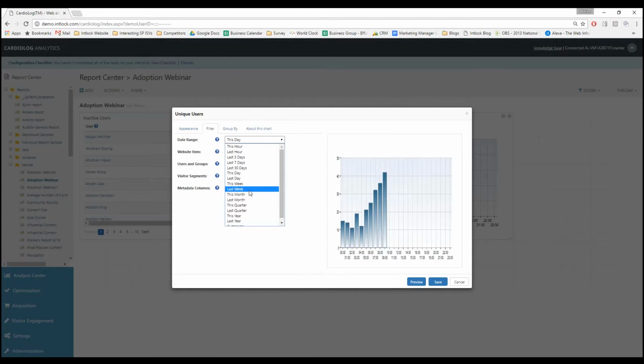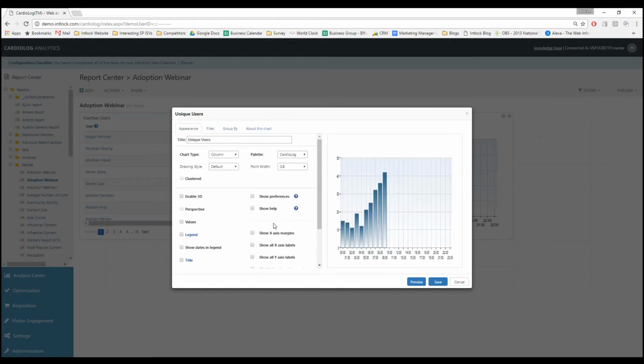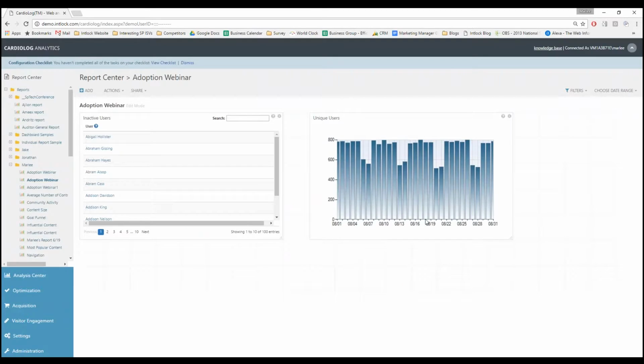So you can also go here and quickly just show you guys, you can select the date range. So for example, I'll change the date range to last month. You can also select it by users and groups, visitors, segments, and more. You also have a lot of options to change the appearance as well. So this was the date range of last month. Again, that's just a unique users graph, and this gives you a very high level idea of where your adoption rates are going.